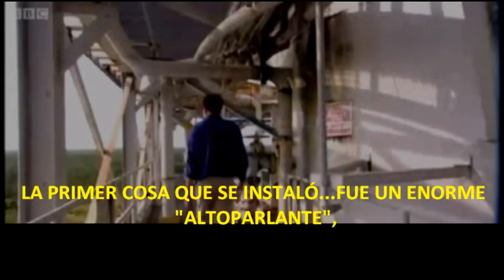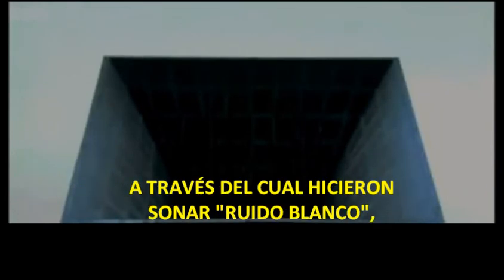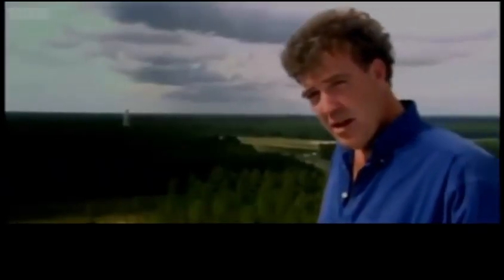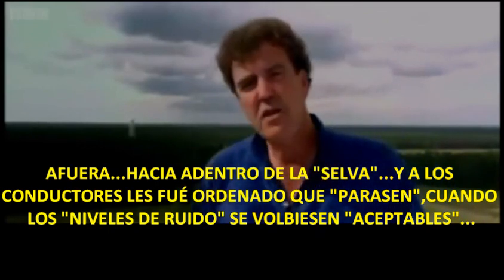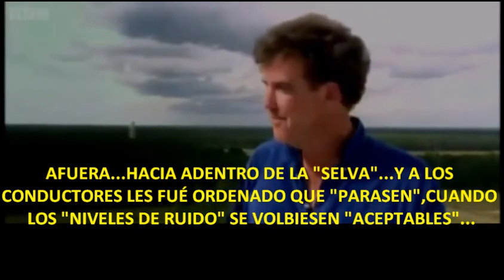The first thing they installed was a huge loudspeaker, through which they played white noise to simulate the sound of a rocket. They then sent a number of trucks in different directions out into the wilderness, and the drivers were ordered to stop when the noise levels became acceptable.